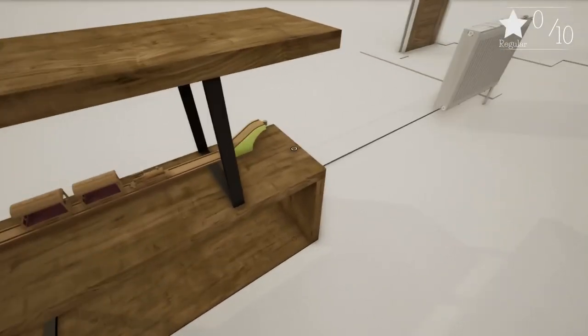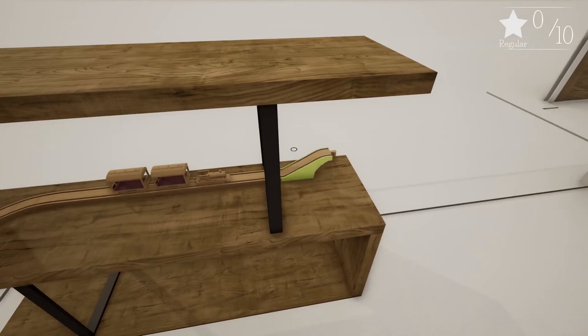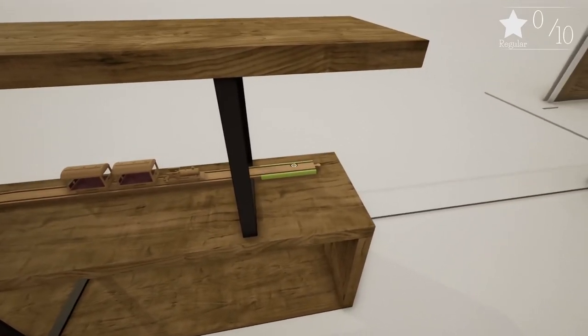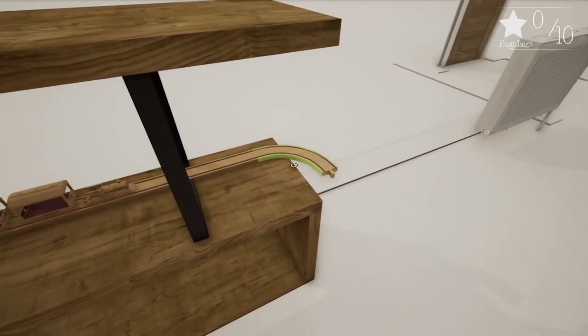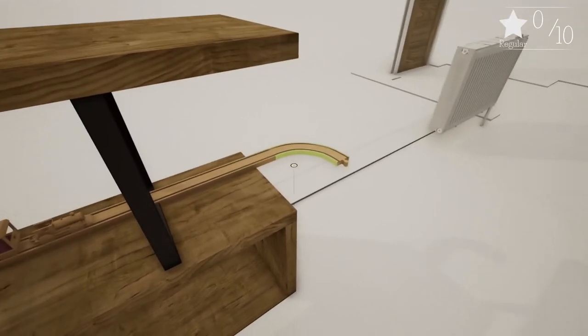Right, let's fly up a little bit. So, let's go. No, hang on a minute. You can adjust the height of these things, but it's a little bit fiddly. There we go. So look, you just simply point it and click. And if you want a curved bit, you push it out to the side. If you want a straight bit, you put it straight ahead. It's as simple as that.